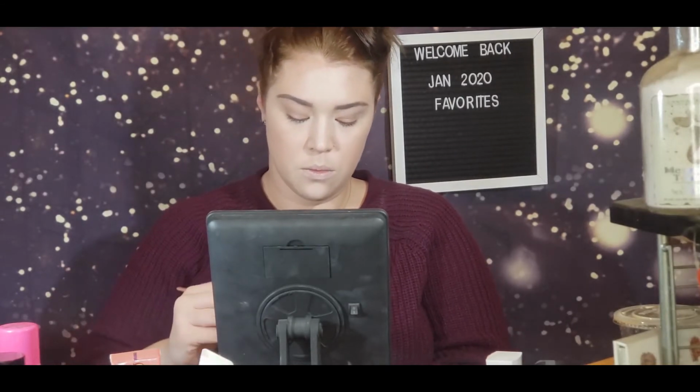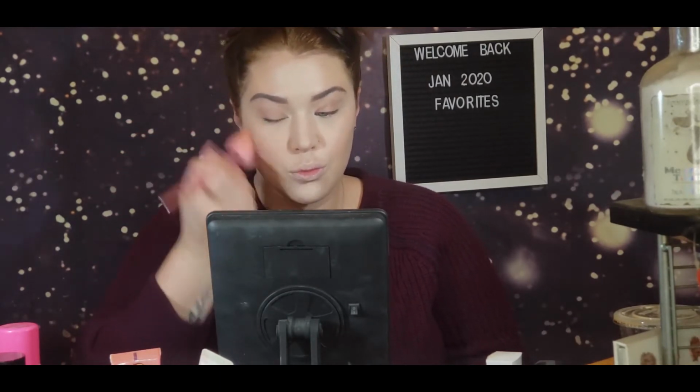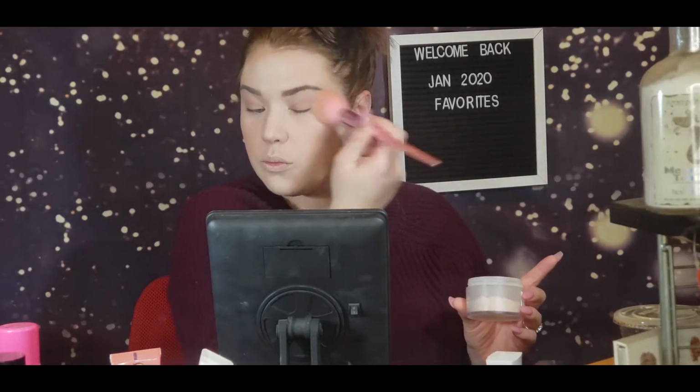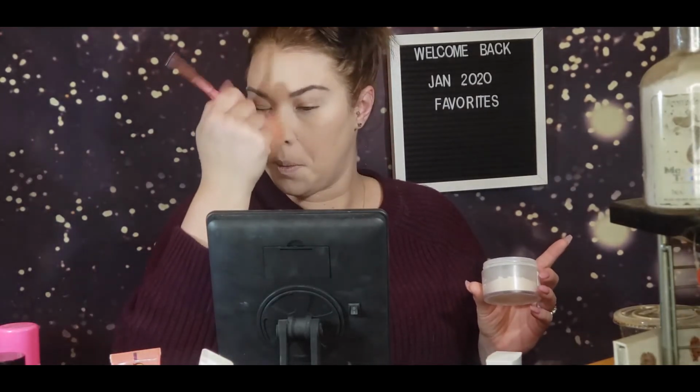And then for all over setting, I use the Milk Blur and Set Translucent Setting Powder. When I first used this, and I think it's because I used a beauty sponge with it, in all honesty, I couldn't stand it. And then I tried baking with it, and I couldn't stand it. But now I just lightly put my brush in there, dust it off, tap off the excess very well, and I just lightly go over my entire face with it. And it really is magic. When I pair that with the Timeless Smoothing Primer from Tarte, I really do look poreless, and it's amazing.